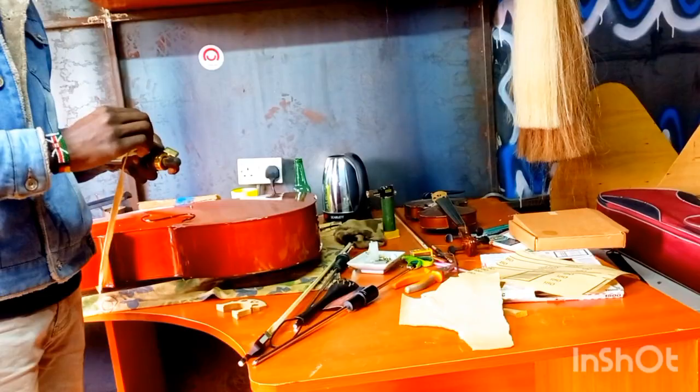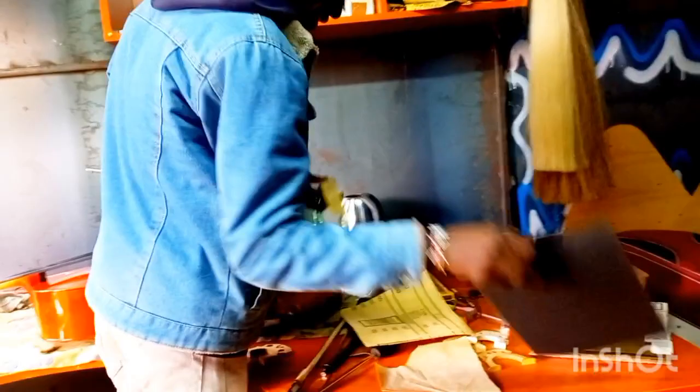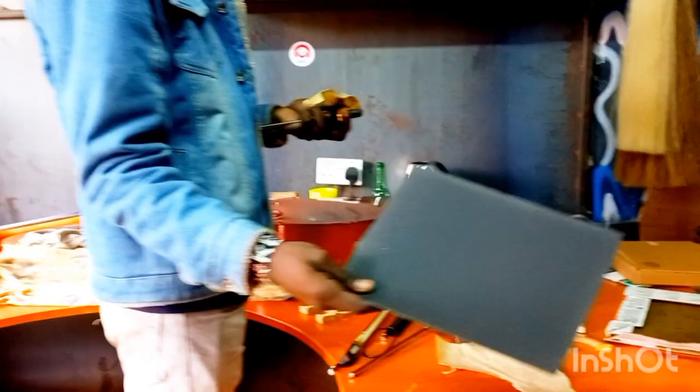Oh, this is sandpaper. What is the sand part? It's very fine, you can't tell. You have to clean your desk. This is what we used to use, that one. This one is what you used to thread. I know you have never seen this. This is very coarse.